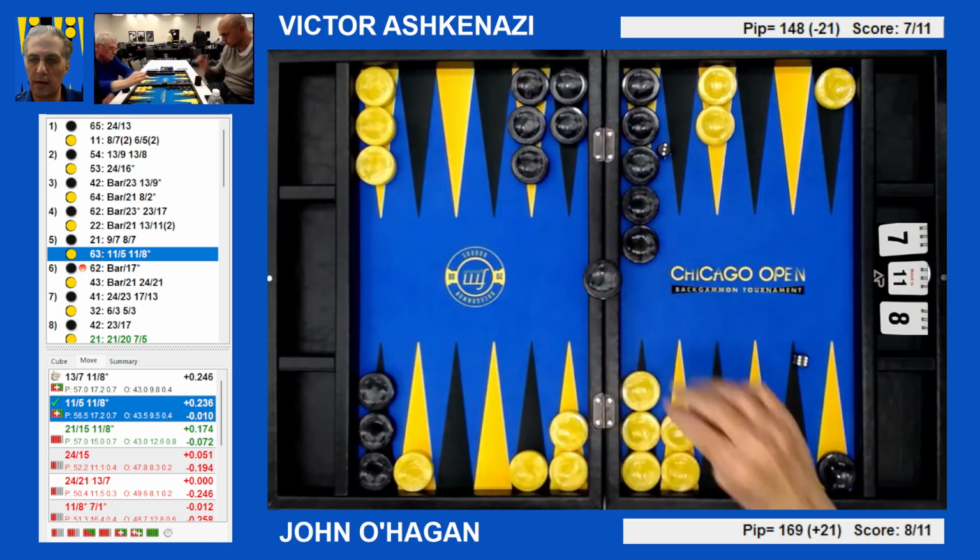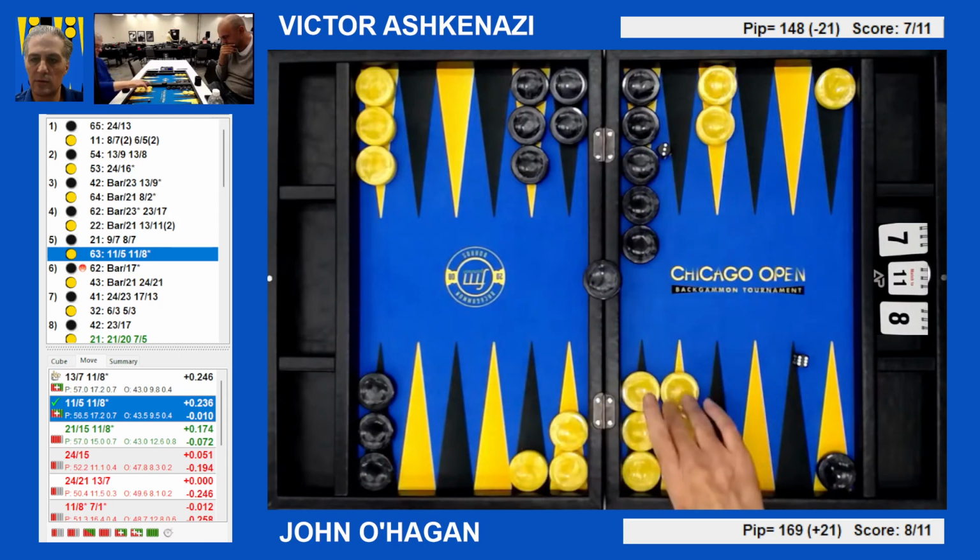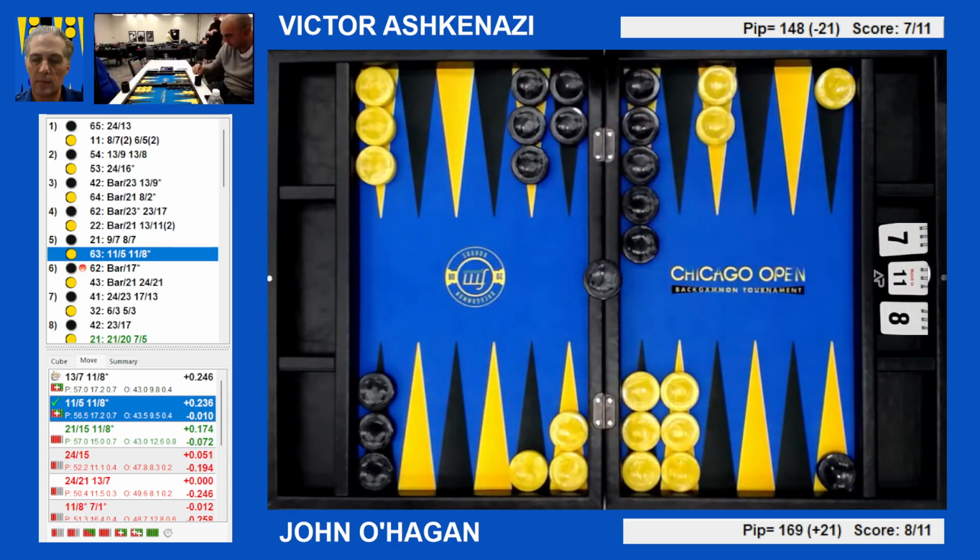He does roll a 3 with a 6. So he hits 11-8 with the 3, and with the 6, he could clear the 11, or it looks like XG says it's a little better to bring one down from the midpoint. I think I'd probably just bring one down from the 11 because the checker on the 11 is not really doing much. That's what he does.